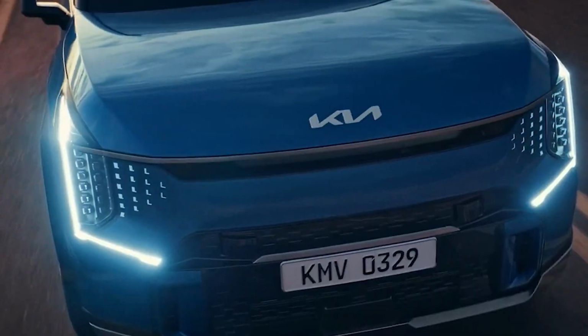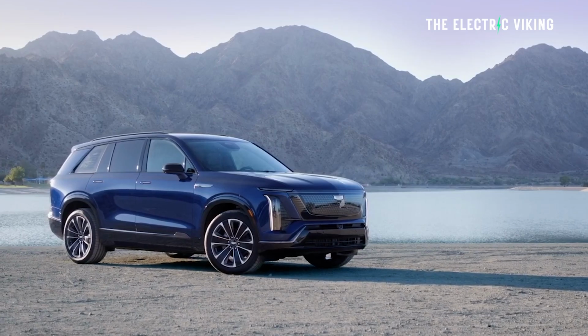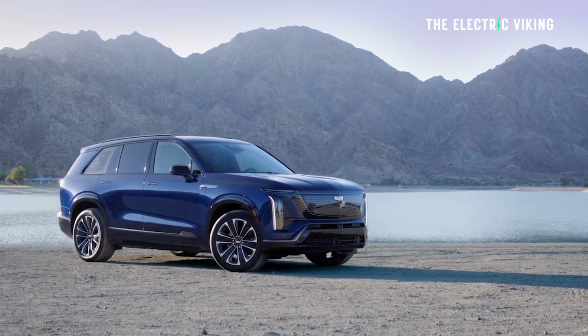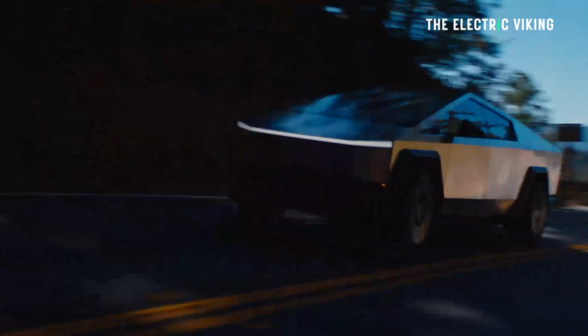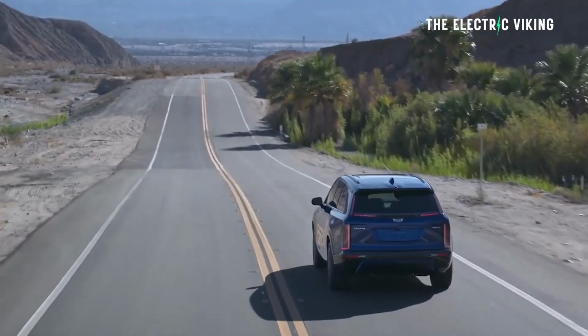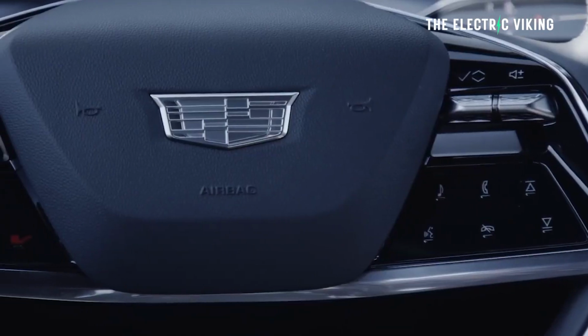If you're about to buy a Kia EV9 or something similar to that, there's a very good reason why you shouldn't. Why this is actually a better choice for many families and many people. The Cadillac Vistiq, this thing is actually really good, guys. I've looked at the details here. It's got a feature the Tesla Cybertruck has, which I think is game-changing. I can't believe I'm saying this about a Cadillac EV, but actually it's really good.